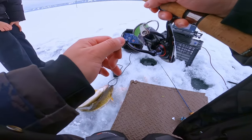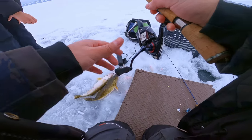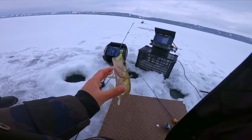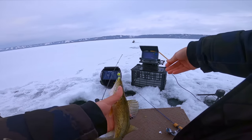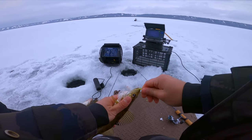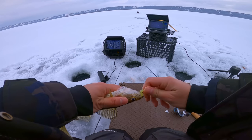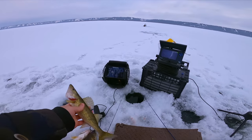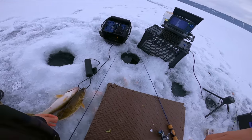Okay, careful at the hole. Oh, smallest of the day. Big or small, they love the tungsten. Okay, get back. Baby, going back. Every fish. Oh, go again.